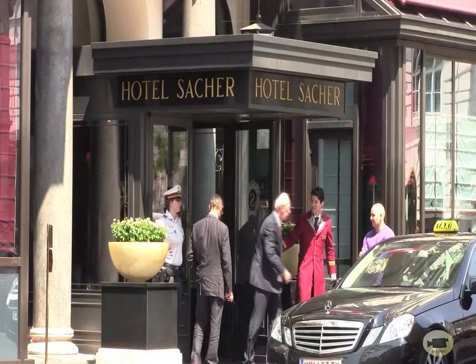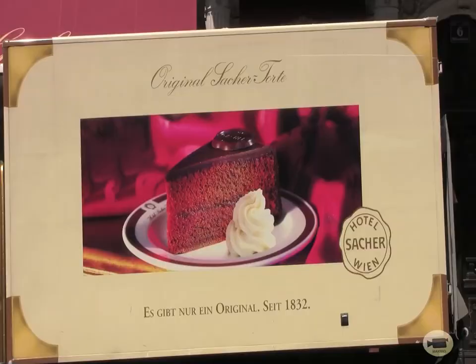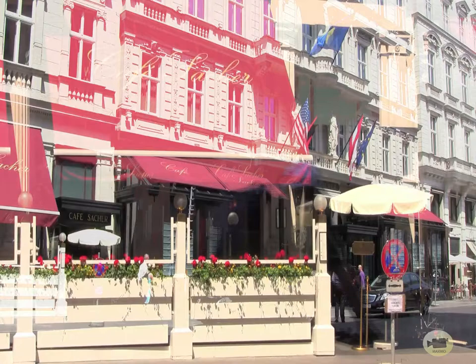Elegant and traditional, Hotel Sacher is world famous for its Sacher Torte, a rich chocolate cake coated by hand with a thin layer of apricot jam. The original recipe of the cake has been kept a secret for almost 200 years. It is locked away in the safe of the Hotel Sacher Vienna.